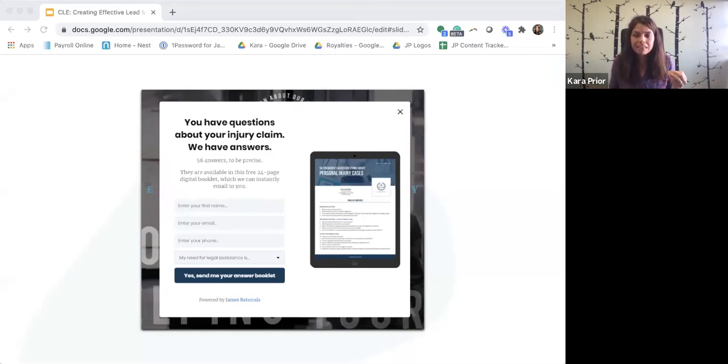So collecting their contact info here, again, in exchange for the super valuable, high value educational booklet, allows you to then, of course, nurture them along with equally educational, equally valuable materials on an ongoing basis.